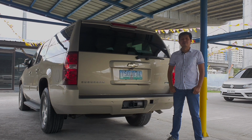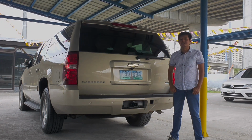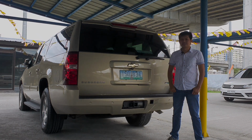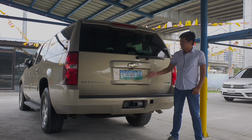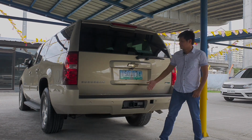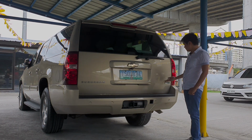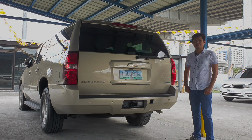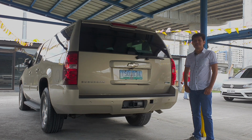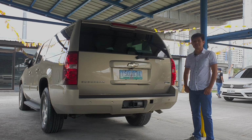At the back, the spoiler-like design on top with brake light repeaters really adds some more character, and the vertical taillights perfectly blend with this car's overall design. Your Chevy logo here, your Suburban badging over here, and your tow hitch, and of course your flex fuel badge, which indicates that this car can run on either regular gas or ethanol, with the latter being very helpful in reducing greenhouse gas emissions.